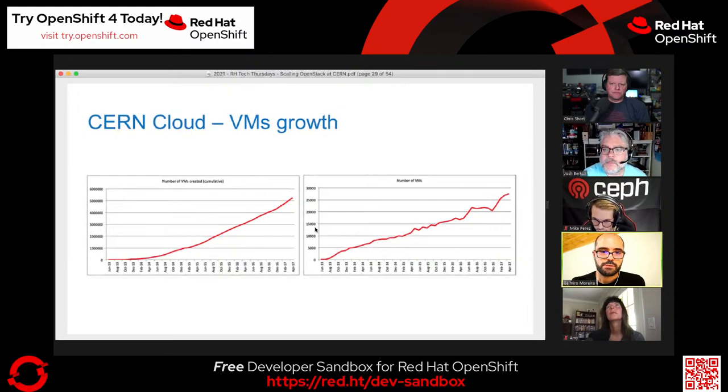So this was the VM growth since we launched for our users in July 2013. And you can see that this is the cumulative number of VMs that were created in the cloud. This is only until April 2017. But the pattern keeps the same after 2017. And this is the number of VMs growing. So you see that this was very well adopted by our community.